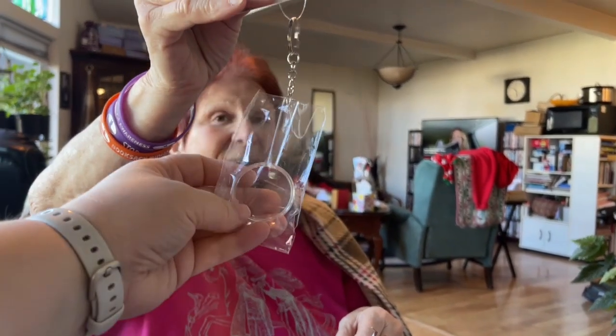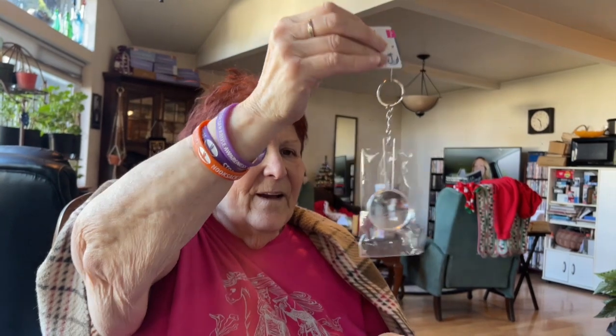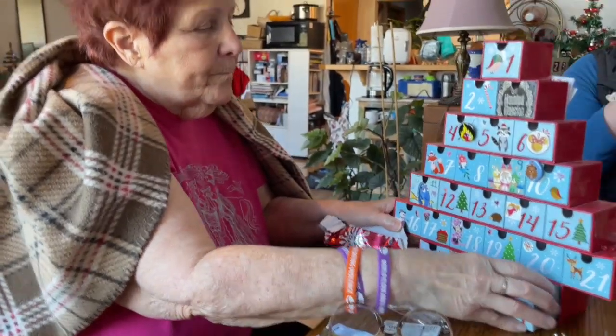I actually use... Yeah, Mom does use magnifiers. Oh, thank you. I'm so happy. She's going to have a bag with a whole bunch of keychains hanging off of it. Yep, all these cool keychains. That was the goal. Merry Christmas!